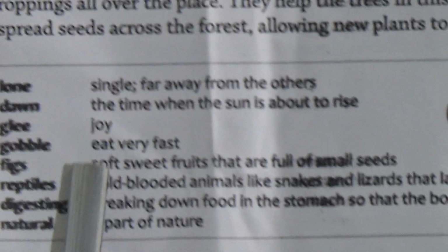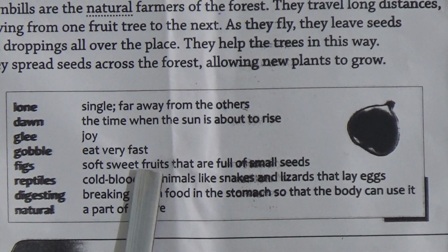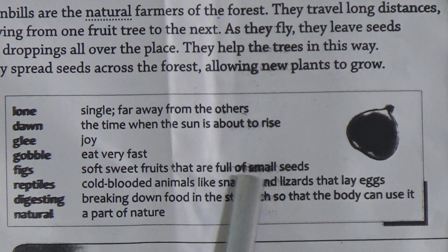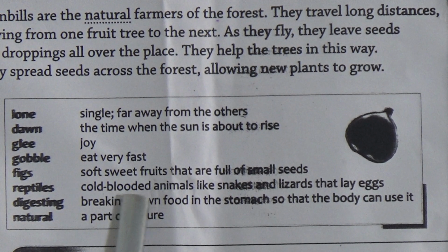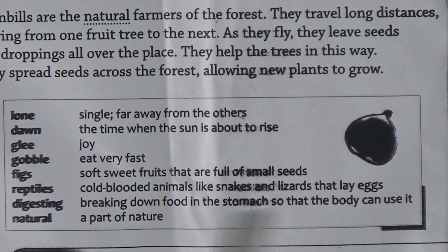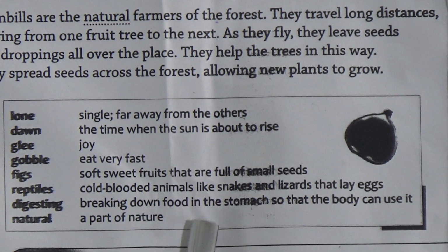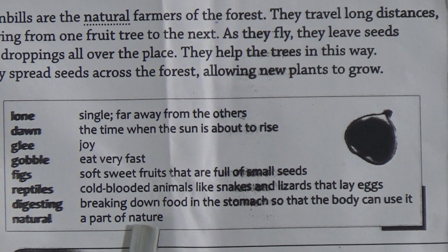Next, gobble. Gobble means eat very fast. Figs, soft, sweet fruits that are full of small seeds. Reptiles, cold-blooded animals like snakes and lizards that lay eggs. Digesting, breaking down food in the stomach so that the body can use it. Natural, a part of nature.